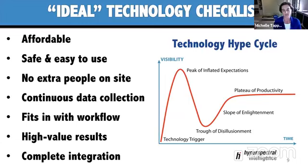I don't like the idea of disruptive technology. I feel like technology should fit in like a missing piece of the puzzle, should produce high value results and complete integration with systems that already exist.